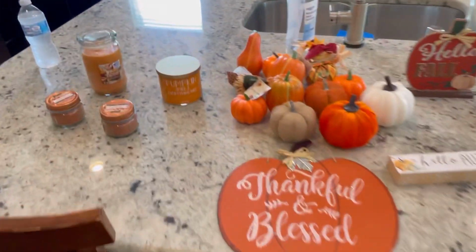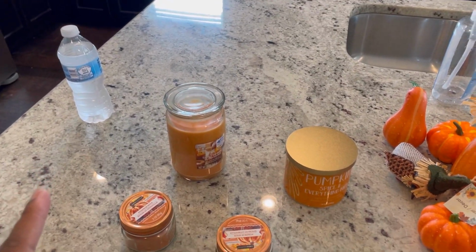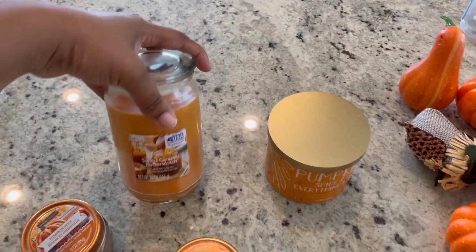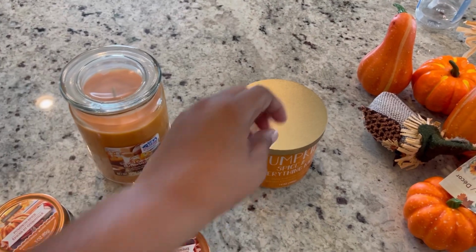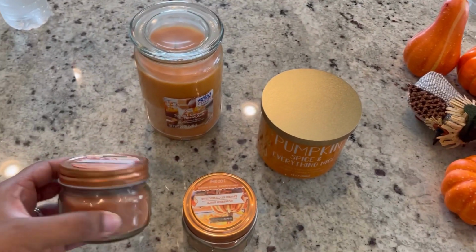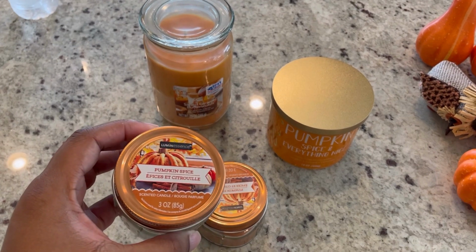But here's all the fall stuff I'm going to be using, you guys. Here are my candles. I got some water. Stay hydrated, people, it's hot out here. I got my candles here. This is a salted caramel and butterscotch candle. You guys have seen these in previous hauls, as well as this pumpkin spice and everything nice. And then these two I actually found at my local Dollar Tree a few years ago, or last year.